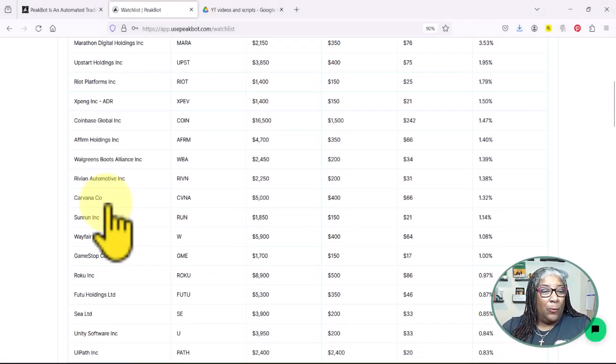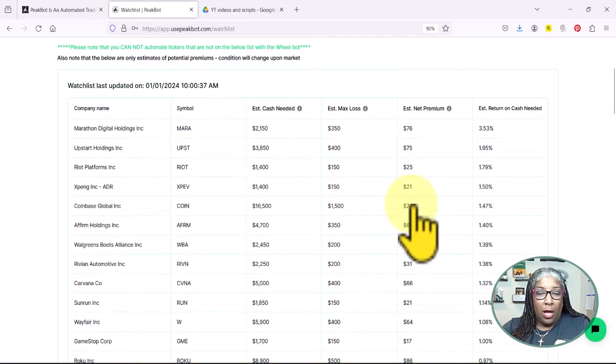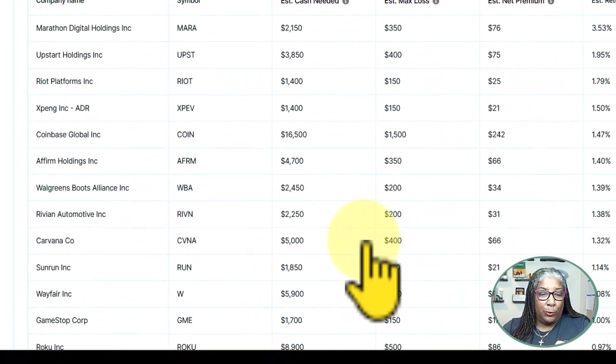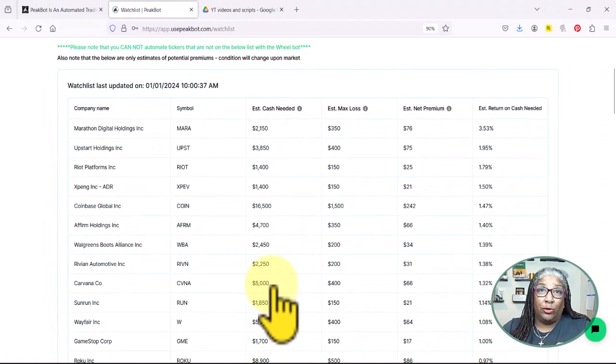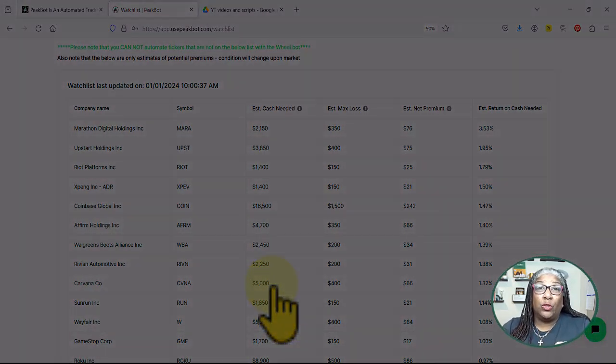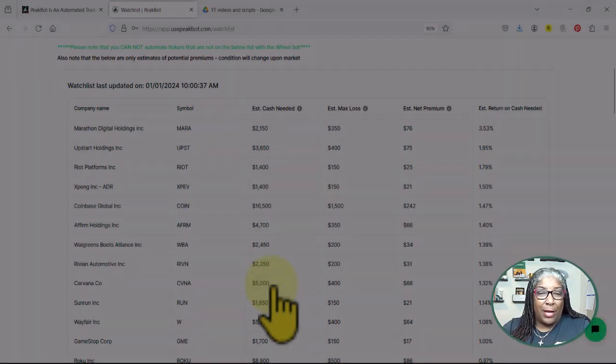Alrighty. So I'm going to use Carvana. It doesn't really talk about the stock price here, which you don't really need, but it gives you an indication of what kind of money you're going to use. When it says estimated cash needed, this is if you pick the 50 strike and you were not putting the hedge behind it, you would need this amount of collateral in order to run this trade. But because we're hedging it and turning it into a credit spread, we won't need this much collateral.